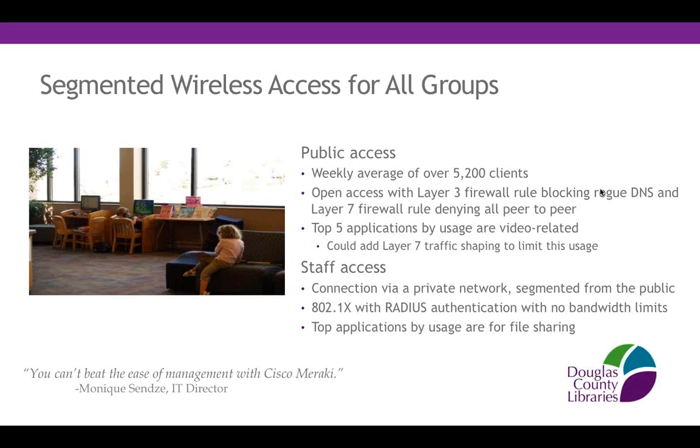We also do content filtering, because as a library that receives federal government funding, we are required to comply with steeper regulations, and so we do some content filtering there as well. And so that's the public access. Patrons come in and they just tether to the network and they are off, and those rules that we have just apply.